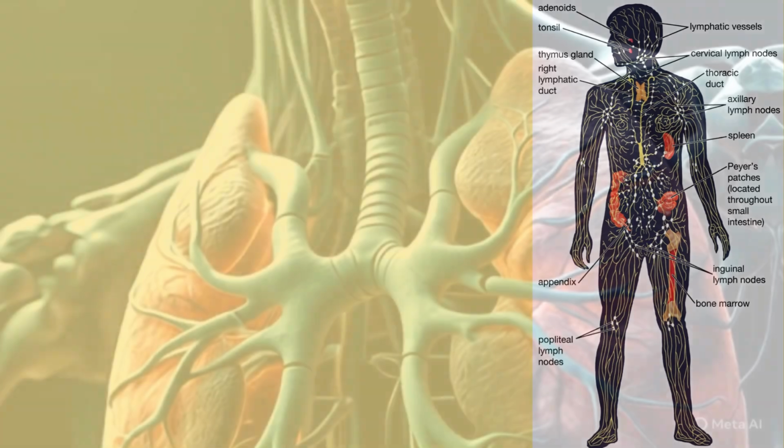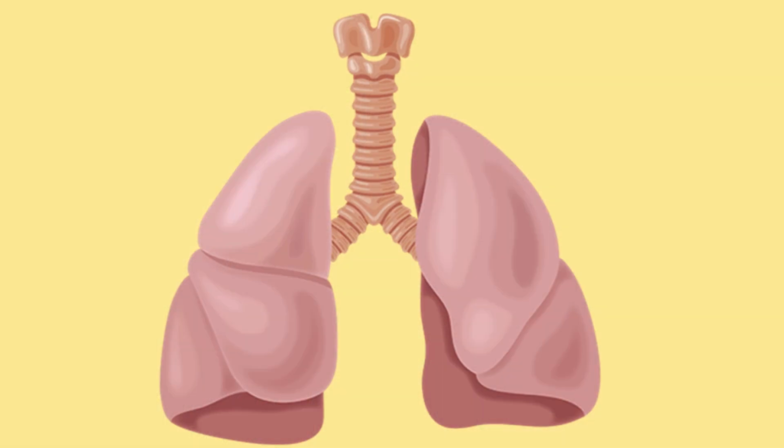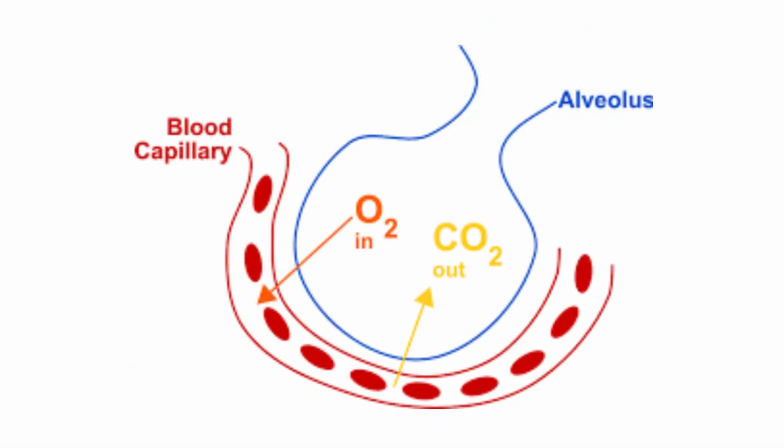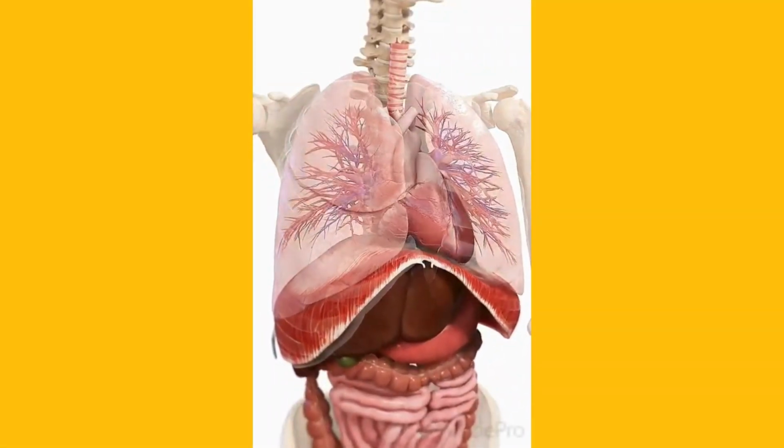Last but not the least, the two amazing organs built into your chest that help filter air are your lungs. They are sponge-like organs made up of millions of tiny air sacs called alveoli. When you breathe in, the alveoli filter oxygen from the air and pass it through thin walls into the capillaries. At the same time, carbon dioxide, a waste gas your body doesn't need, moves from your blood into the alveoli to be breathed out. This exchange of gases is called respiration.